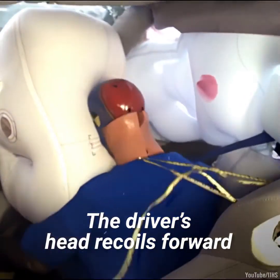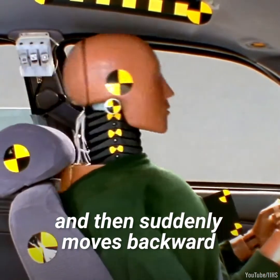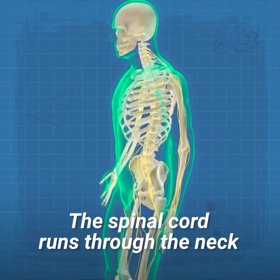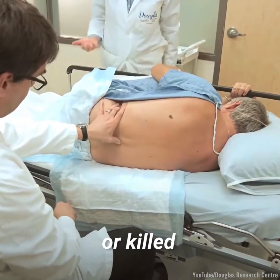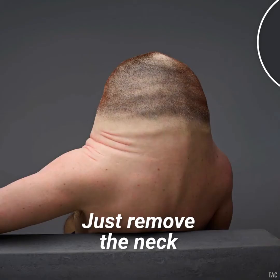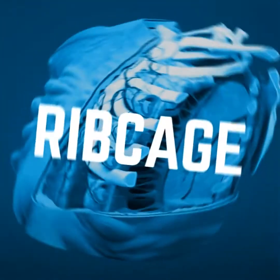Neck. When a moving vehicle hits another object, everything inside the car keeps moving. The driver's head recoils forward, suddenly stops, and then suddenly moves backward, causing an extreme extension of the neck and spine. The spinal cord runs through the neck, and if it bends and breaks, humans can become paralyzed or killed. The solution in our evolved human selves? Just remove the neck. Instead, we can replace it with the rib cage.